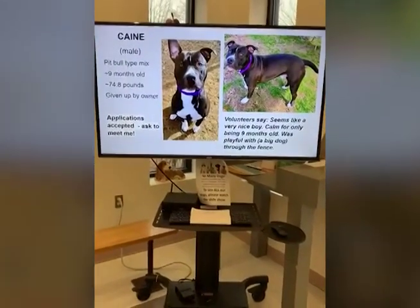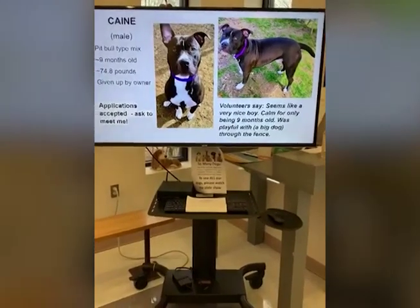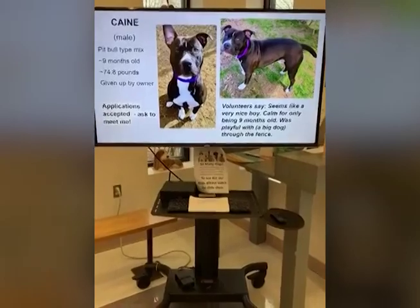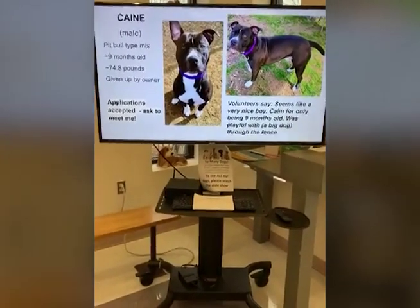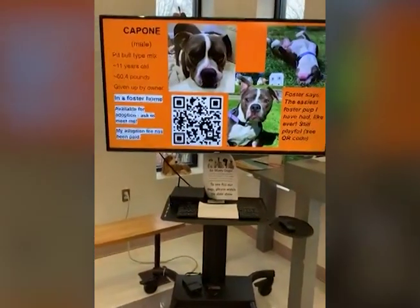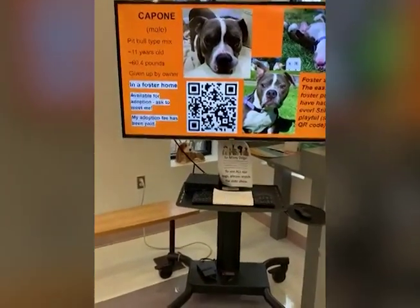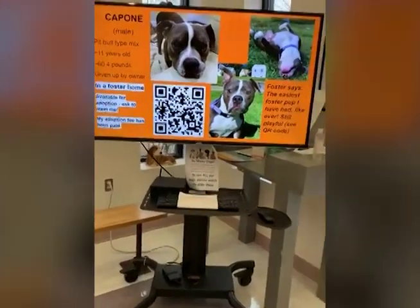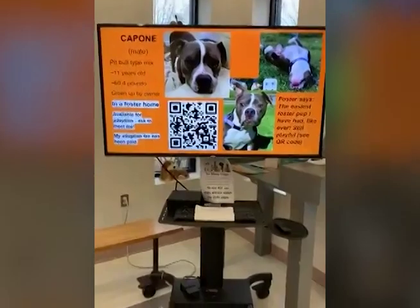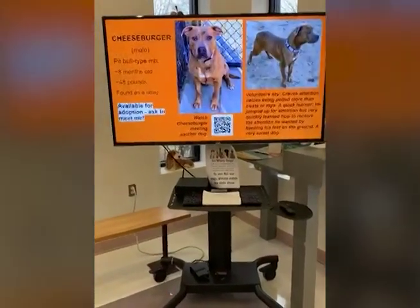This is Kane. Kane is a pit bull mix, 9 months old. Seems like a really nice boy, calm for only being 9 months old. Beautiful black and white, very playful with a larger dog through the fence. Then we have Capone. Capone is in a foster home, available for adoption. Adoption fee has been paid. His foster says he's the easiest pup she's ever had. He's about 11 years old, just a really sweet guy.